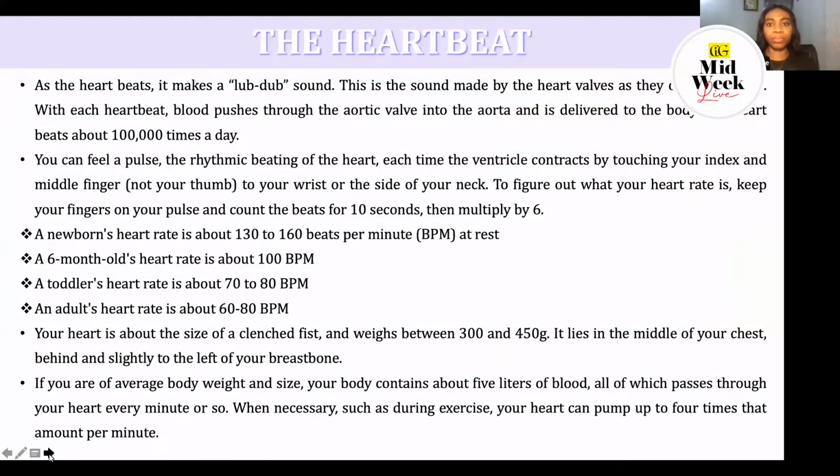Now, moving on, we're going to talk about the heartbeat. If you put your ears close to the chest of a particular person, you're going to hear this lub-dub sound, lub-dub, lub-dub. Okay, and it's made as a result of the heart valves. When they open and close, you hear that sound.